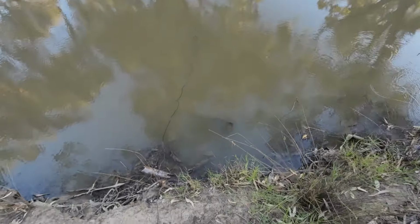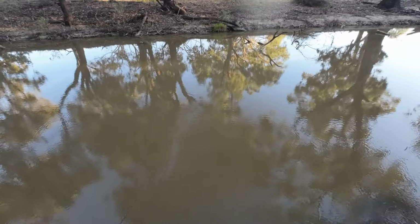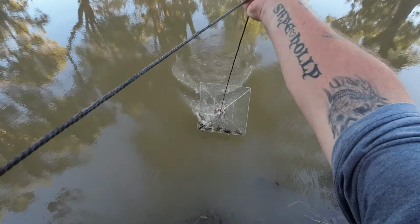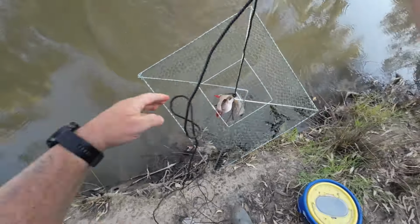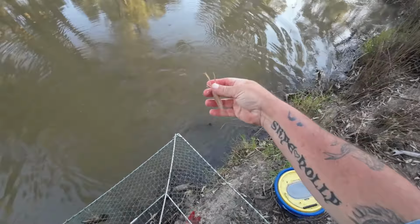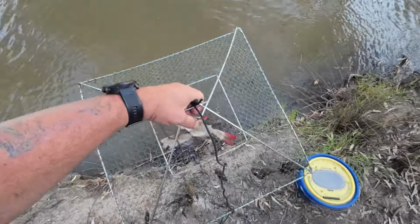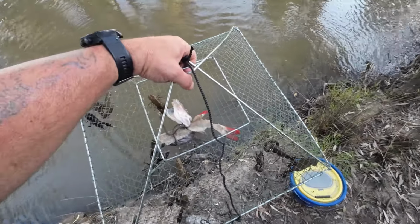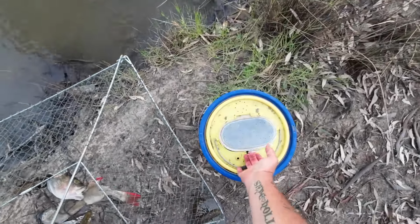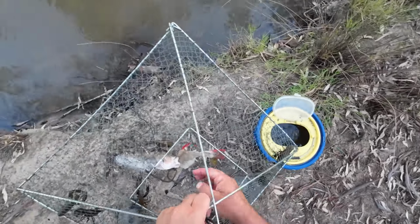Right, last check. Last time I checked this, it had 4 yabbies and a turtle. Or tortoise. This time it's loaded with yabbies and a shrimp. The elusive Broken Creek shrimp. The creek's normally teeming with them. How many yabbies has that got in it? It's got 11, but I reckon probably not even half of them will be big enough to go in the bucket. There's a few little ones in here.